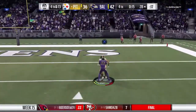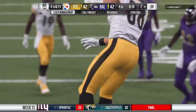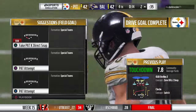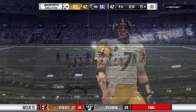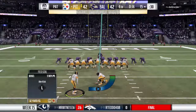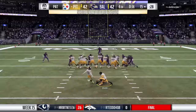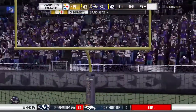He's back to throw. And he finds Jimmy Graham. And he's in. Touchdown, Steelers. Jimmy Graham with time running out. And if the Steelers can convert the extra point, they will have the lead. And they have got the lead.